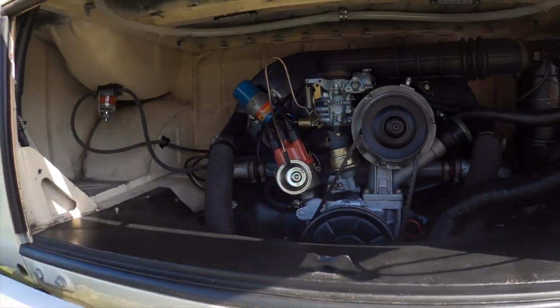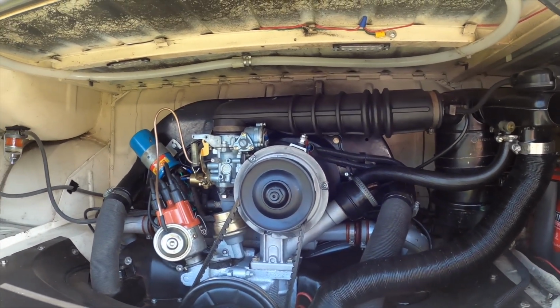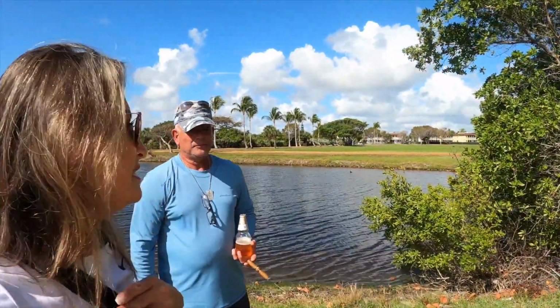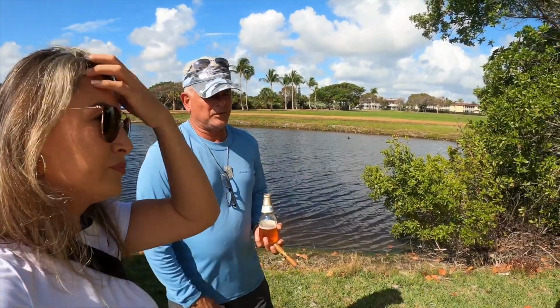It has a 1641, but I made it look as authentic as possible. I didn't want a carb operator or an aftermarket air cleaner, so I left it as original as possible. And was it easy for you to restore this, getting the parts and stuff? Yes, you can find parts anywhere.